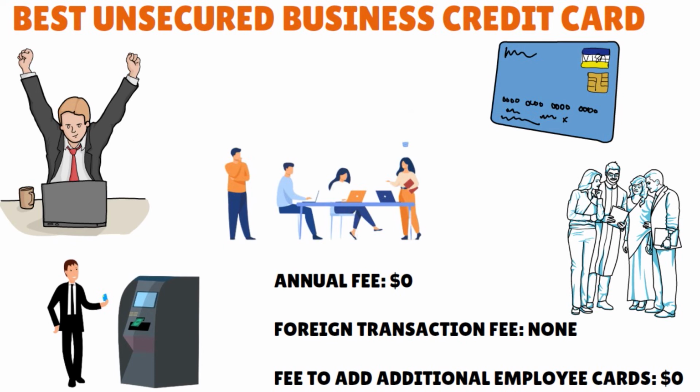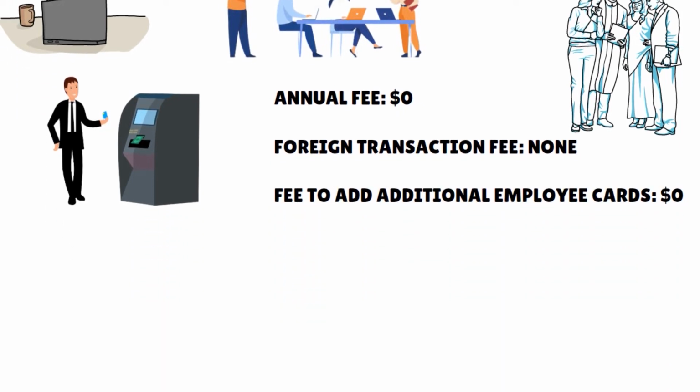So be aware that how you use Capital One Spark Classic for business could impact both your personal and business credit. But paying your card balance off in full and on time every month can help you build your business credit and maybe your personal credit too. Okay, so this is pretty important to know. And there are a lot of benefits with this card.